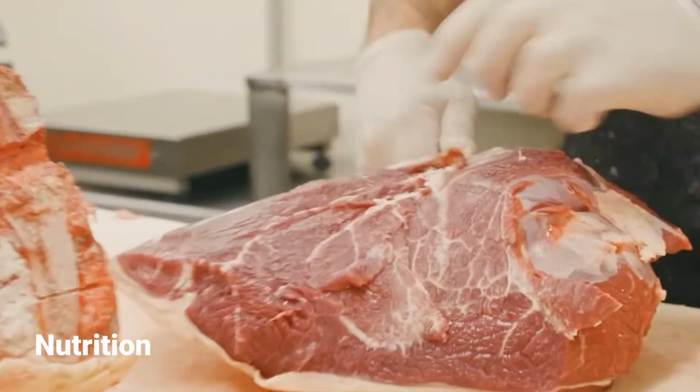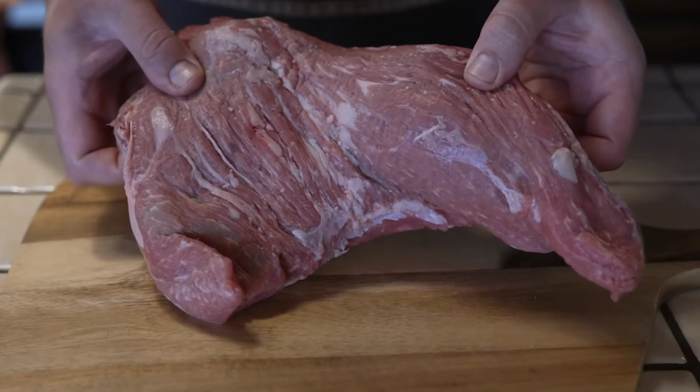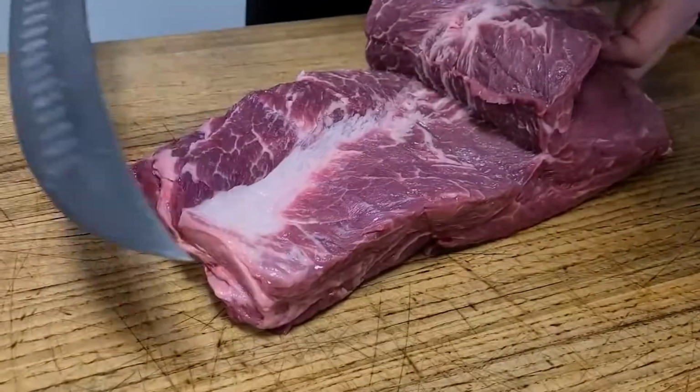Now let's talk nutrition, because this is where it gets interesting. Grass-fed beef has an omega-6 to omega-3 ratio around 2 to 1. Grain-fed, 6 to 1 or worse. Your body actually notices that difference. And grass-fed contains up to 5 times more conjugated linoleic acid. That's a fatty acid linked to reduced inflammation. Sounds like grass-fed wins, right?